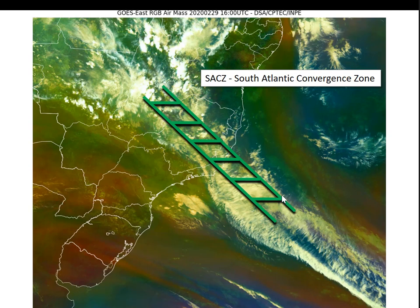Okay, and here she has a ladder showing it. Which I thought, well, it looks like a ladder. Yeah. That's actually what is used to analyze the SACZ, but okay. Actually it really looks like a ladder in that angle.